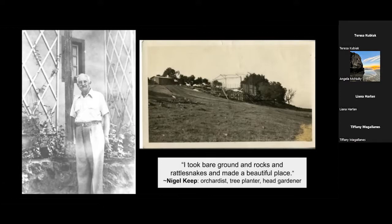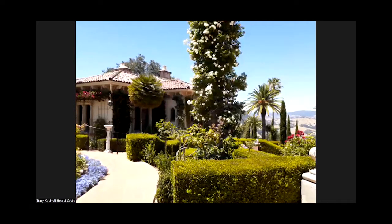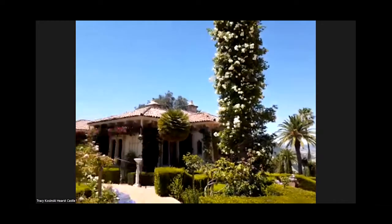And here's the cottage today. You can kind of see the edge of it in one corner, and then you can see the mountains beyond. Some nice climbing roses up the palm tree.